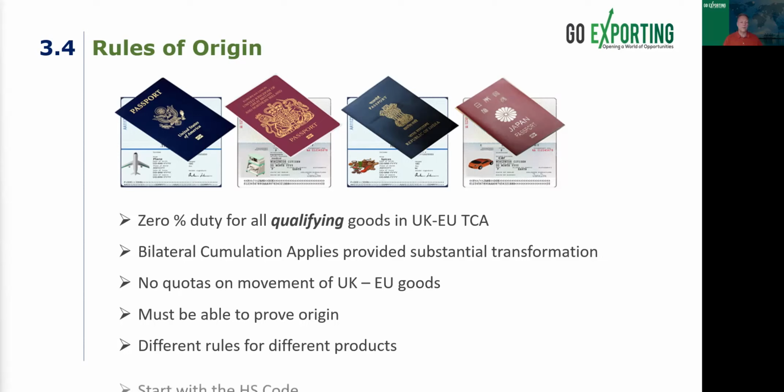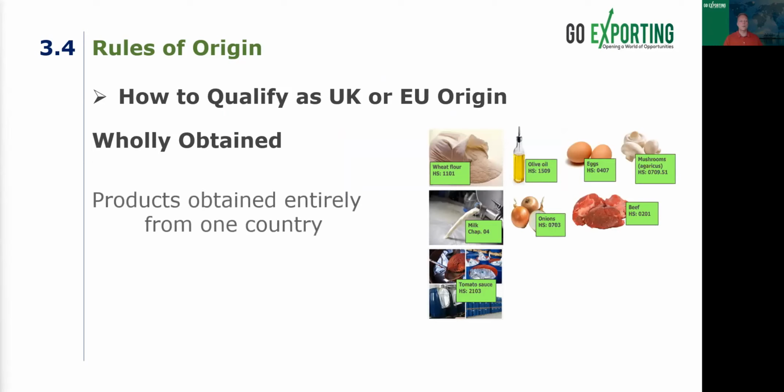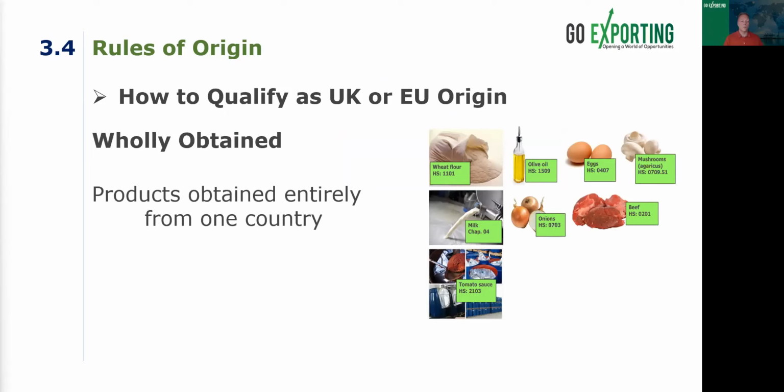So how do you qualify? That's the key thing. How do you qualify as a UK or EU origin product? Well, one of the first ways is if the product is wholly obtained, which means that it comes entirely from products in one country. Usually this is classed as products which are grown, born, bred or mined within a country. So things like onions or beef or mushrooms and so on. It's quite straightforward to work out the origin because they've been, as it says, grown, born, bred or mined here. So if that's your product, then no problem, you can easily claim that your product is UK or EU origin.